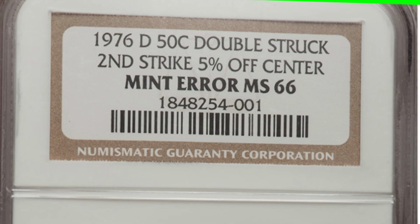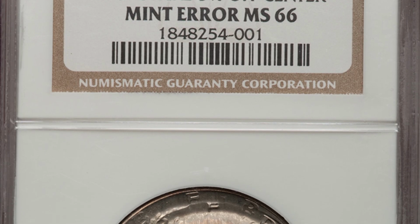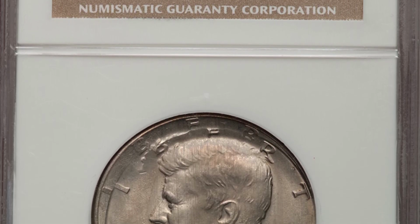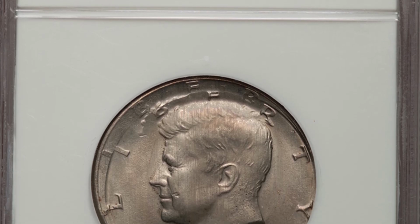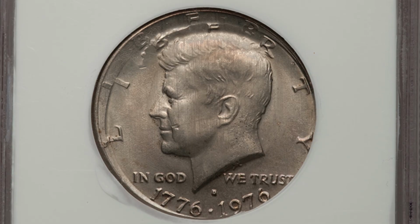You wouldn't need a USB coin microscope to find errors like this. You can just see them with your eyes. You wouldn't need to see it up close. You can see it very noticeably. Now this coin here, because of that error, sold for over $850. An $850 half dollar coin.